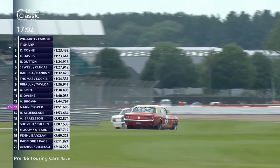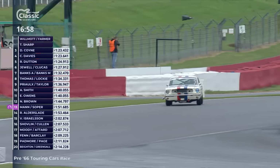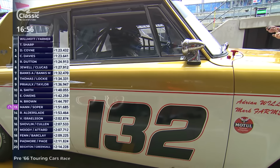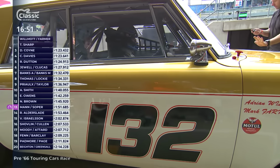And a mistake from Craig. Oh, almost lost it. Yeah, almost lost it. Dave Coyne gets a bit of an advantage out of that, but this car is still going to be a factor when it gets going after the pit stop. So we'll see where it comes out.